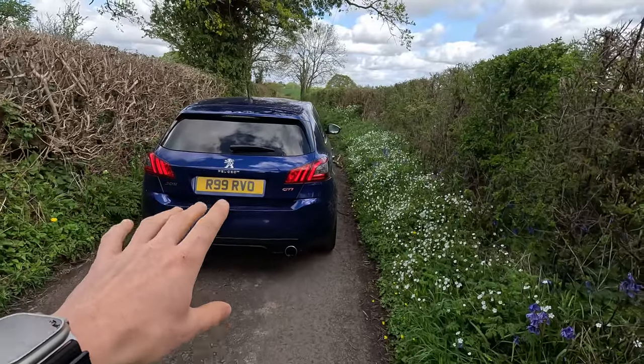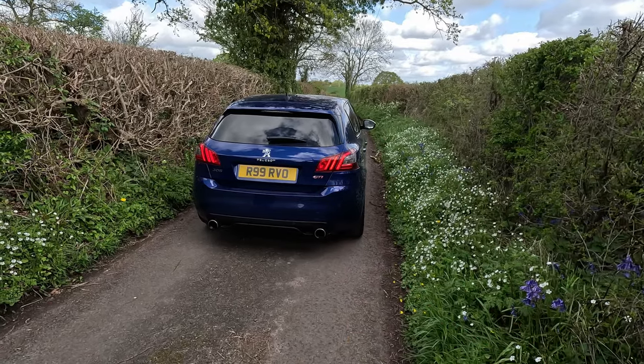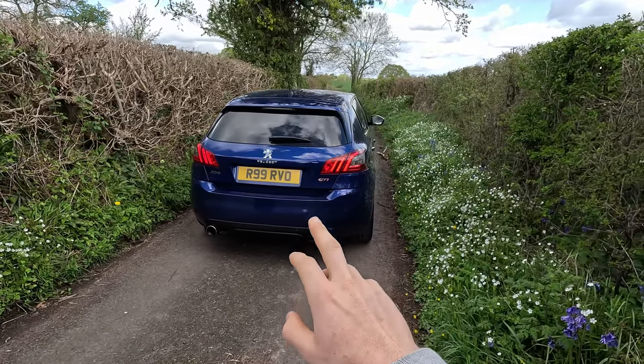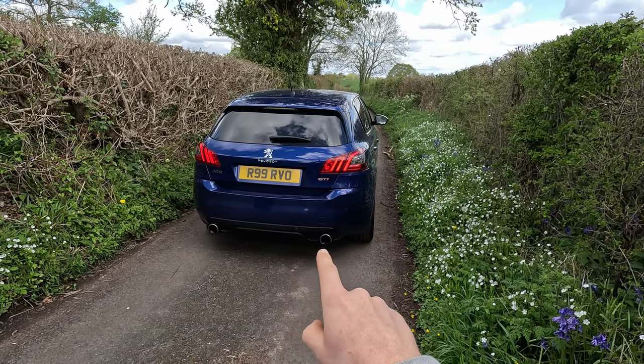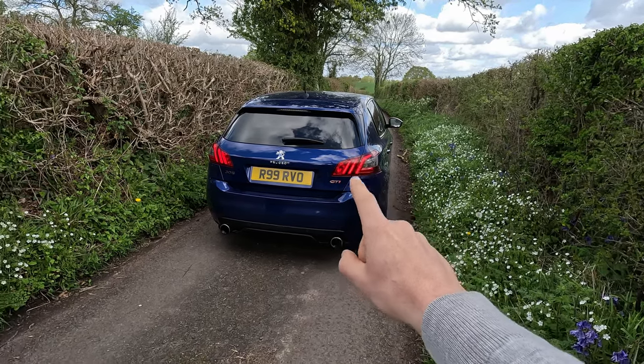I'll just run through some modifications we got on them at the moment. So the car's pretty much standard. There's no map, there's no tune, nothing like that. But the rear back box is, well, that's stock, but in the middle of the car, there's a resonator that's been taken out and is now straight piped. Something I did when I pretty much first got the car, just to get some more noise out of it.